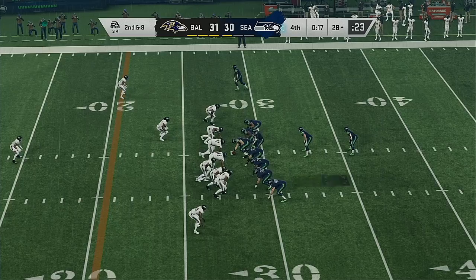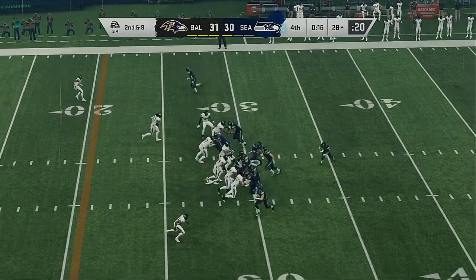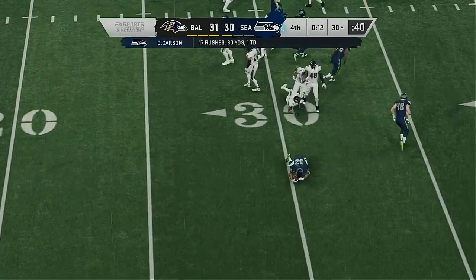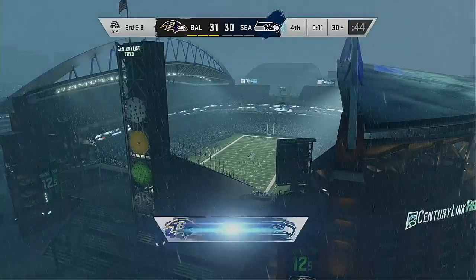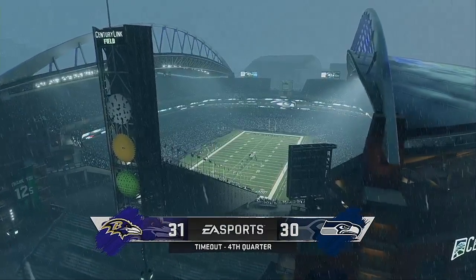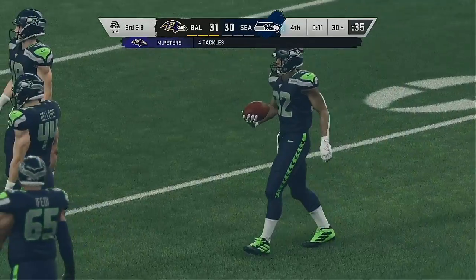So second and 8 here after the pass play for 2 yards on first down. They'll try the left side. Carson, and he went backwards. He'll be down at the 30. Now the Seahawks forced to use their third and final timeout as they'll stop it with 11 seconds remaining in the ball game.